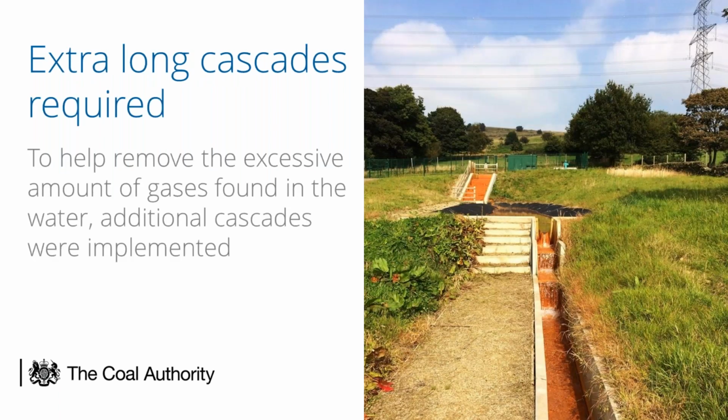We've already discussed the extra long cascade, and that's been a real success for us. Normally, if we had a smaller land footprint, we'd have to put some sort of chemical addition into that to mitigate that, and it's worked really well for us. So that's reduced overall cost benefit on the scheme, made it more attractive for us.